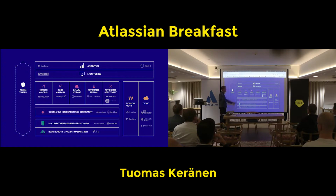But the basic idea is that the code flows through this direction, begins from version control, ends up running in an environment, and then feedback goes the other way around. So basically, we're getting feedback all the way from the environments, from the deployments, testing, code analysis, version control, all the way back to the developer. So code goes this way, and then feedback comes the other way, back to the developer.